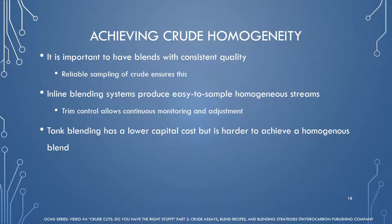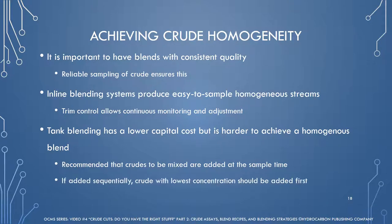When using tank blending instead of inline blending, the crudes to be mixed should enter the tank at the same time, which would provide better mixing than adding the components sequentially. However, if the crudes must be added one at a time, the one with a lower concentration should be added first. Because of the difficulty in obtaining a representative sample, crude blend recipes often must overcompensate by targeting a crude above specifications to ensure that the blend meets specifications and will not need to be re-blended.